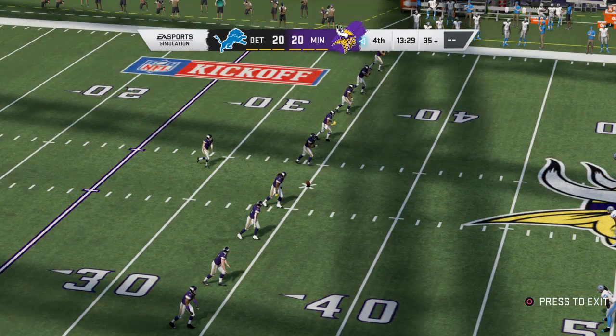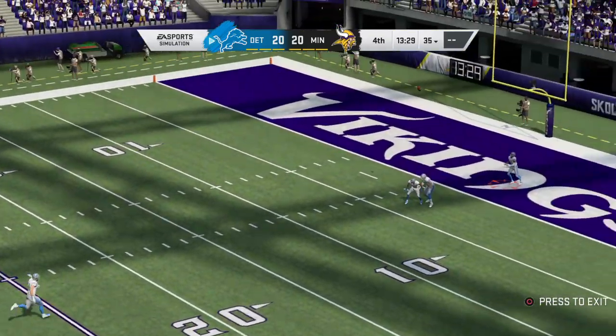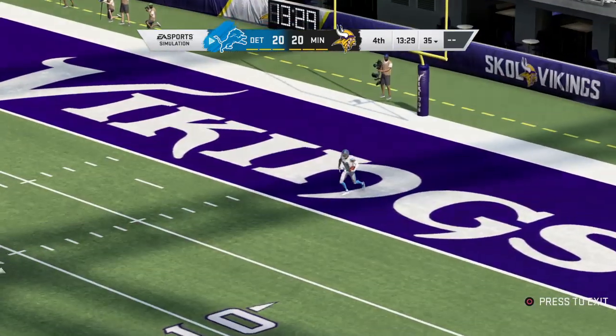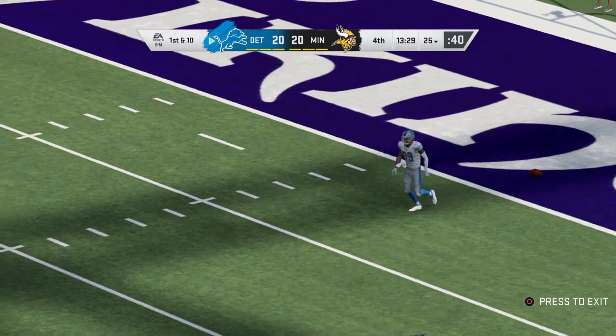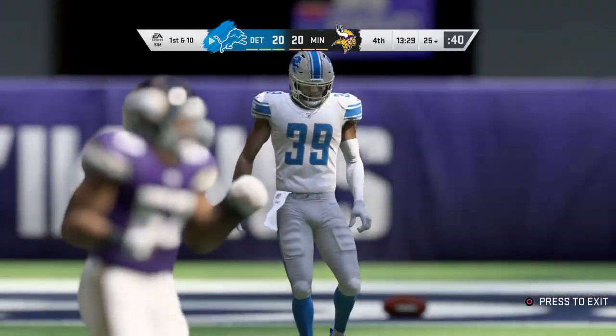Fitting for what's been a tight ball game. We're all even at 20 now as the kick's away. This fielded a few yards into the end zone. And no run back here. This will be a touchback, and it comes out to the 25-yard line.